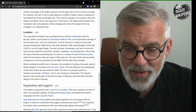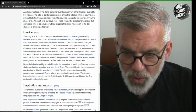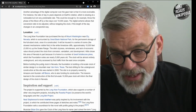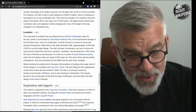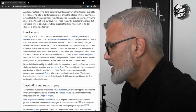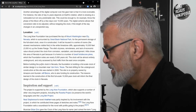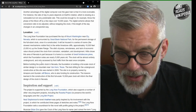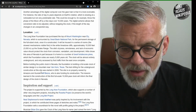Before building the public clock in Nevada, the foundation is building a full-scale clock of similar design in a mountain near Van Horn, Texas. The test drilling for the underground construction of the site was started in 2009. The site is on property owned by Amazon.com founder Jeff Bezos, who is also funding its construction. I imagine Jeff Bezos is developing a technology for him to live for 10,000 years and keep winding up his clock in his back garden in Van Horn, Texas, but we'll never know, will we? The lessons learned in the construction of this first full-scale 10,000-year clock will inform the final design of the clock in Nevada.